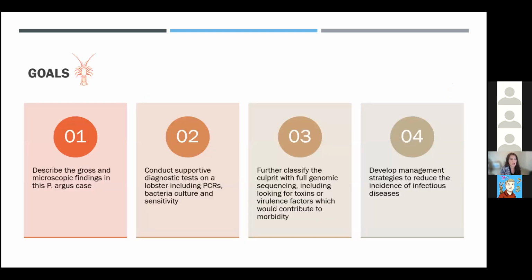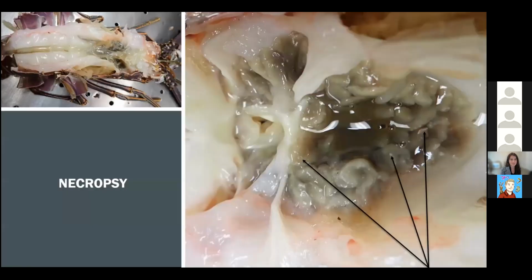So our goals were to describe the gross and microscopic findings in this case, to conduct supportive diagnostic tests on the lobster, including PCRs, bacteria culture, and sensitivity. We wanted to further classify the culprit with full genomic sequencing, including looking for toxins or virulence factors which would contribute to morbidity, as well as to develop a management strategy to reduce the incidence of infectious diseases here.